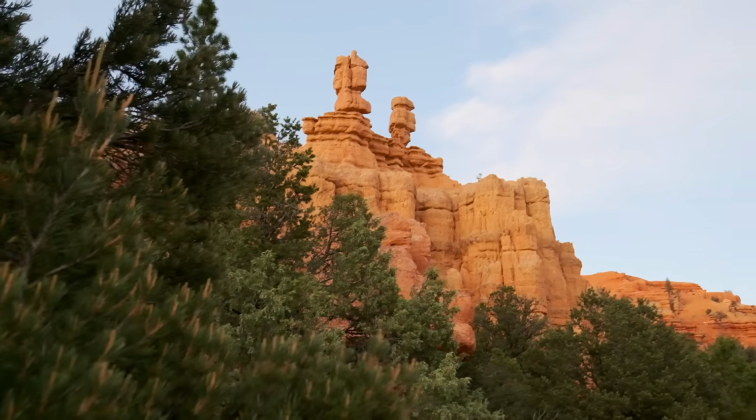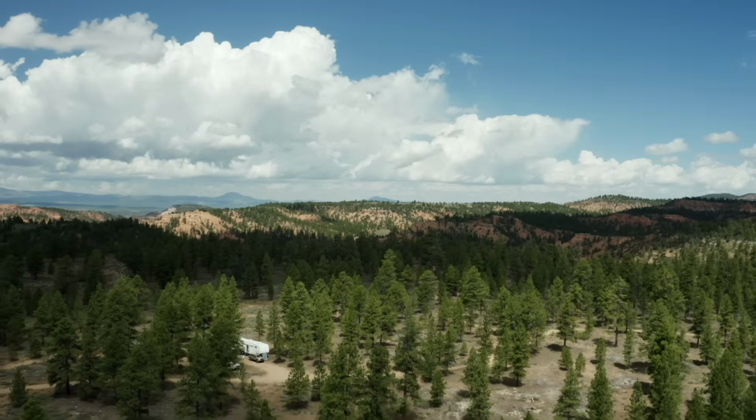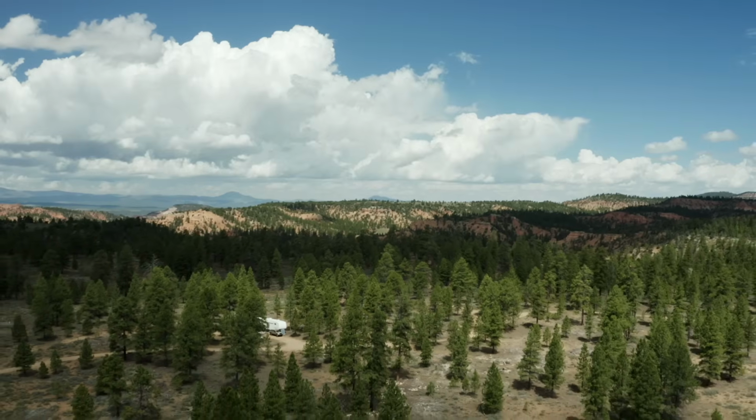During the pandemic, public lands have become more important than ever to explore, enjoy, and take care of. It's up to every one of us, so please minimize your impact, camp only in established sites, and leave no trace.